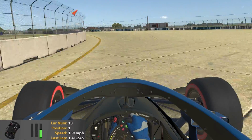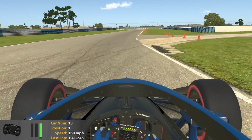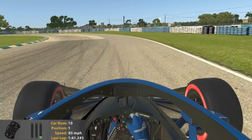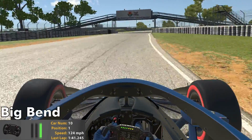Slightly braking for turn 1, getting on the power as soon as we can. Use the curbs and exit if we want to, and braking for turn 3. This 3, 4, and 5 complex is very technical. Do not want to use these high bank curbs. We can use a little curb on exit here if we want to.